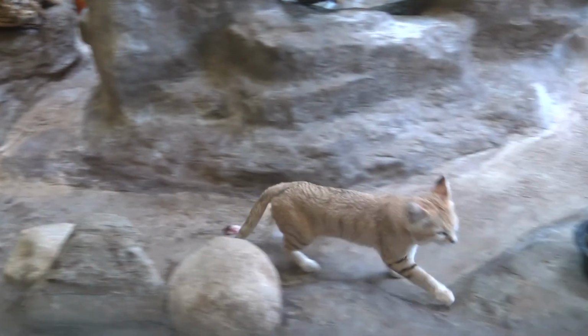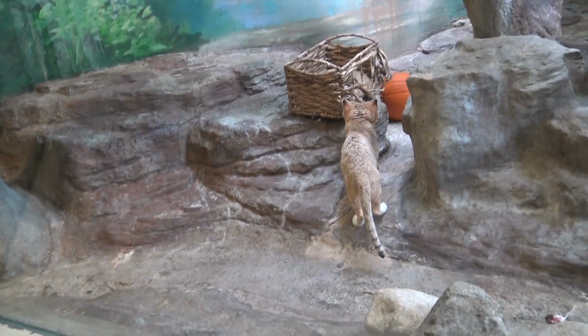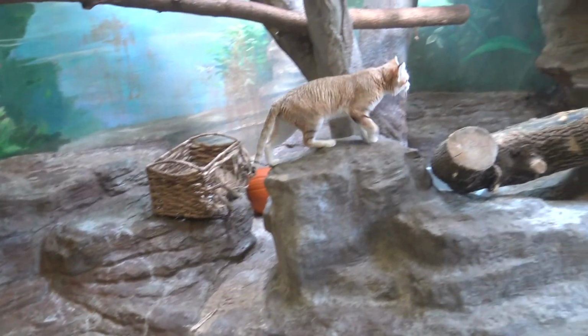And finally, these small sand cats from Africa look like much fuzzier house cats.